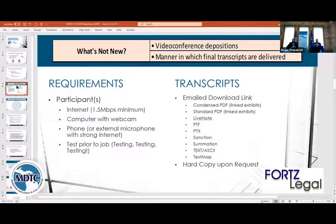We like to have the names and emails of the witness, any attorneys, and any other individuals who will be participating. We did talk about the transcripts.